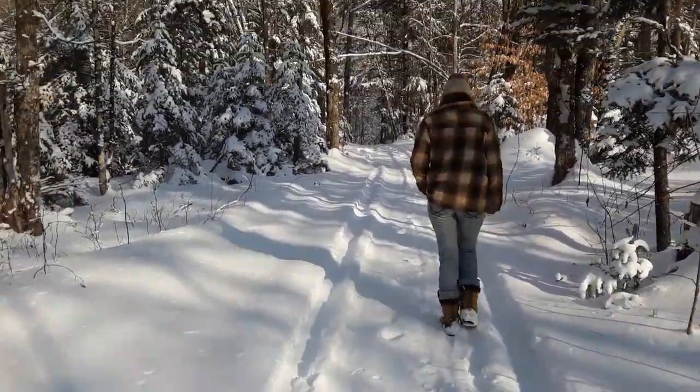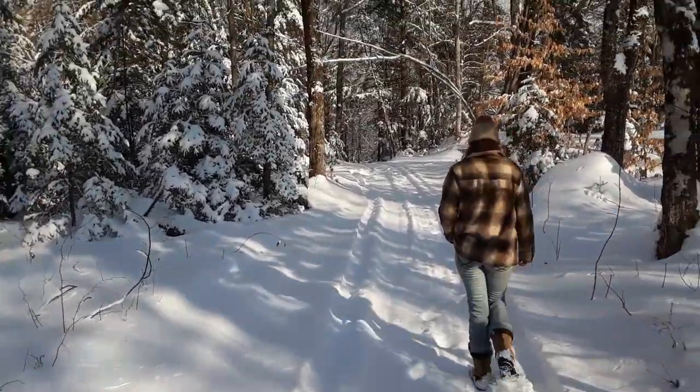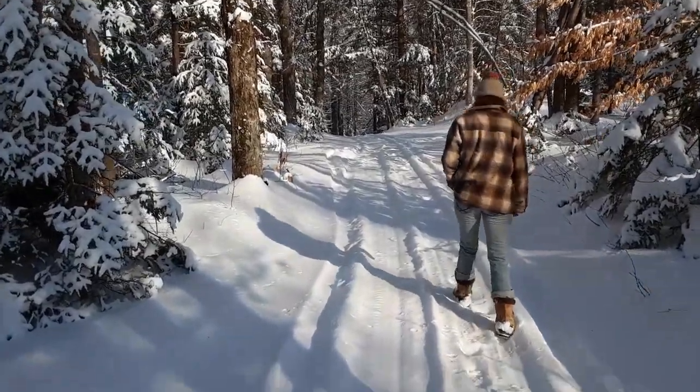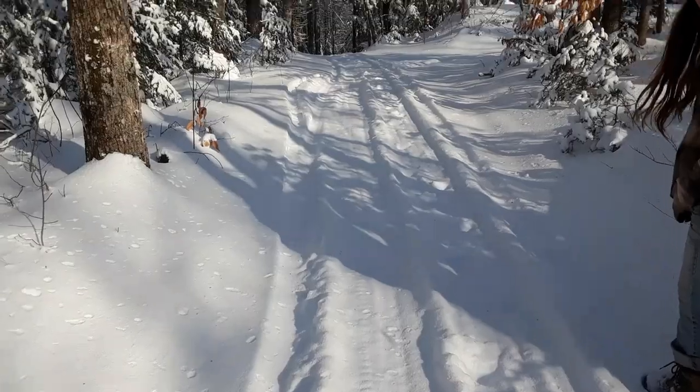This is a class 4 road, which we've talked about before. It means it's unmaintained by the town. Some people with dirt bikes or ATVs or recreational vehicles come down this, which is kind of cool. We don't mind that.